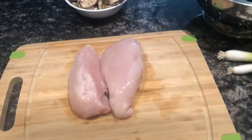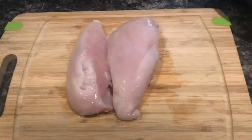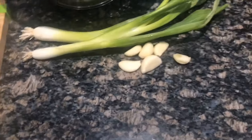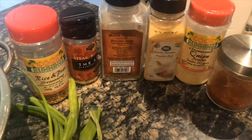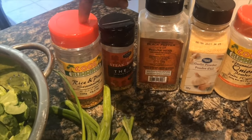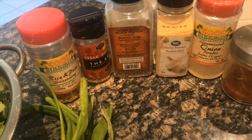So for this dish today, all you'll need is some good old mushrooms, some baby spinach, 2 pieces of chicken breast. I have some scallions or shallots, and some garlic. Then you'll need for seasoning some red chili flakes, the steak seasoning, the black pepper, the garlic powder, onion powder, and some Cajun seasoning.